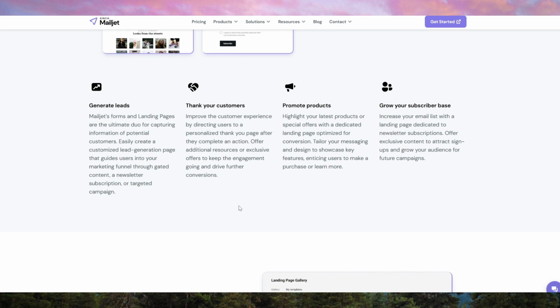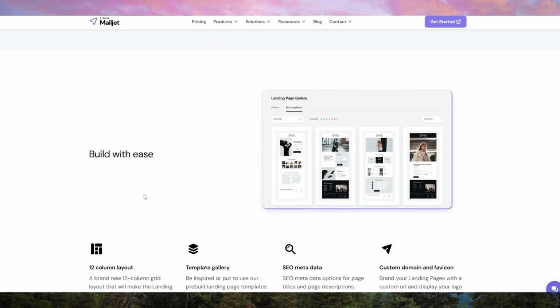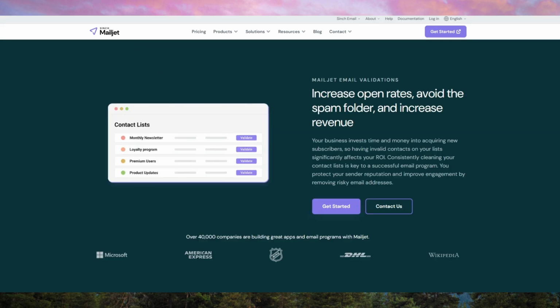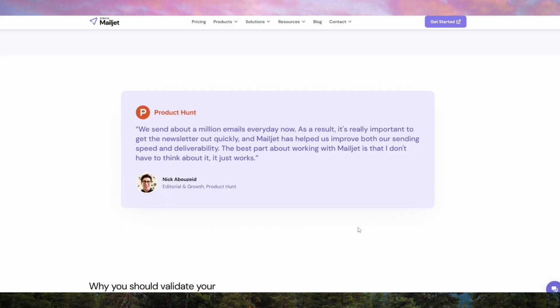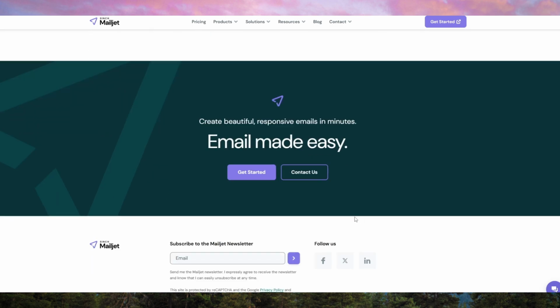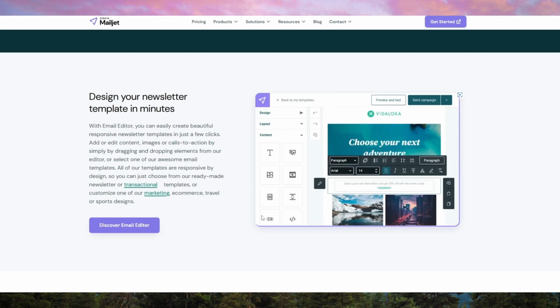Another major plus is Mailjet's scalability. Whether you're just starting out or you're an enterprise-level business, the platform can grow with you, offering both affordable plans for smaller users and robust options for larger teams. However, it's not all perfect. While Mailjet's interface is clean and intuitive, some users report that the deliverability could be improved, especially for larger email volumes. The customer support, though responsive, sometimes lacks the in-depth guidance you might need for more advanced issues.